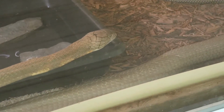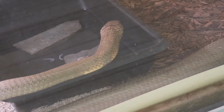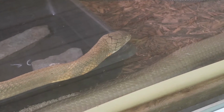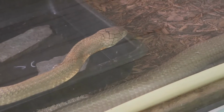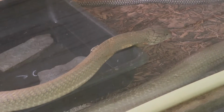And technically king cobras aren't even cobras. They're in their own entirely different family, but because they're very similar to cobras, they have just been called a cobra. Scientifically, they are not identified under the Naja classification, which is what true cobras are under. They are under their own classification, that is Ophiophagus, I believe. And so technically they are actually not a cobra.